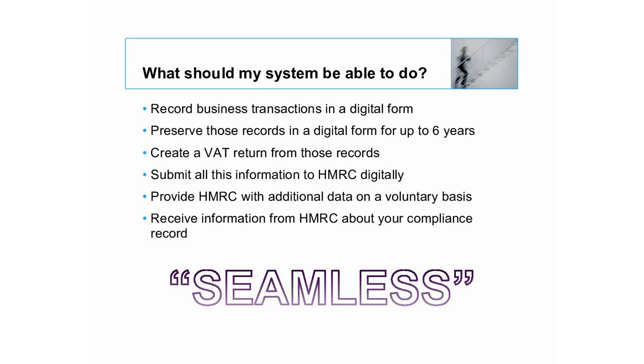In judging what your system needs to do, I've listed some bullet points there. The idea is that all of your business transactions are recorded digitally, and that you form your VAT return directly from those records, and that VAT return is then submitted directly to HMRC from within the software. That's the key point: it's meant to be a seamless submission of data from the initial data entry right the way through to the submission of the VAT return.